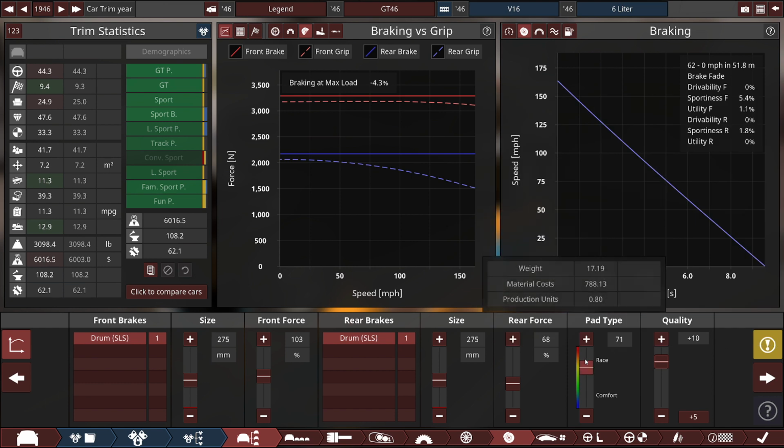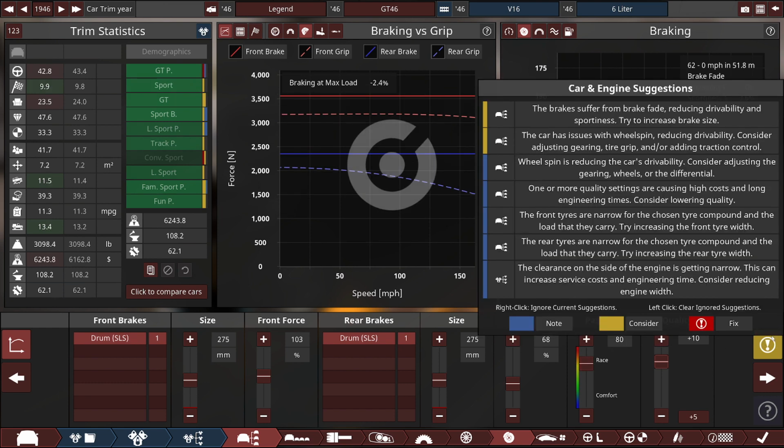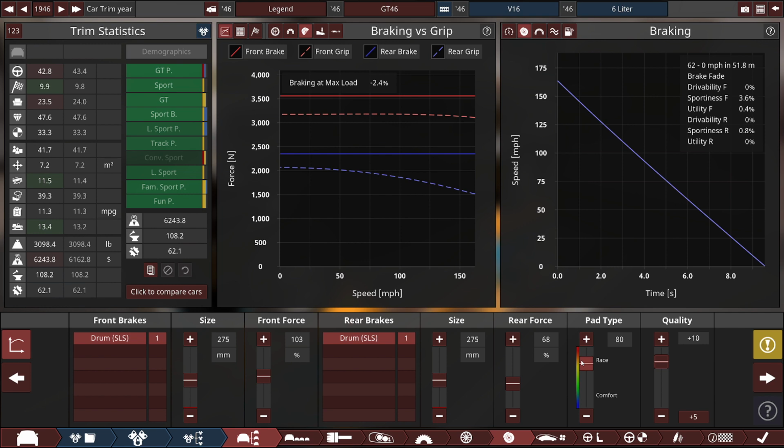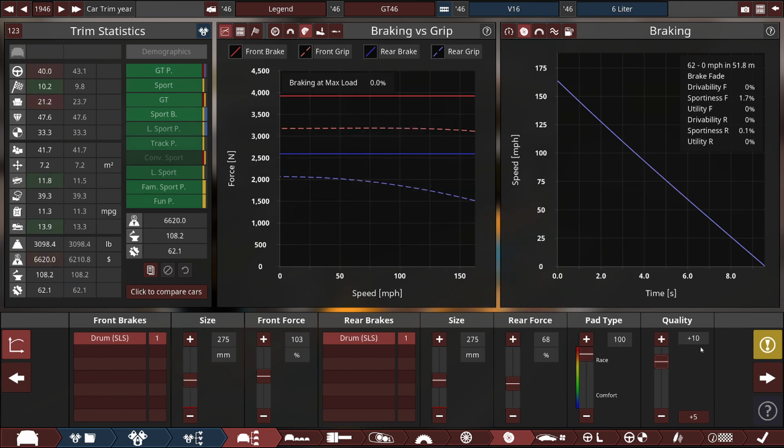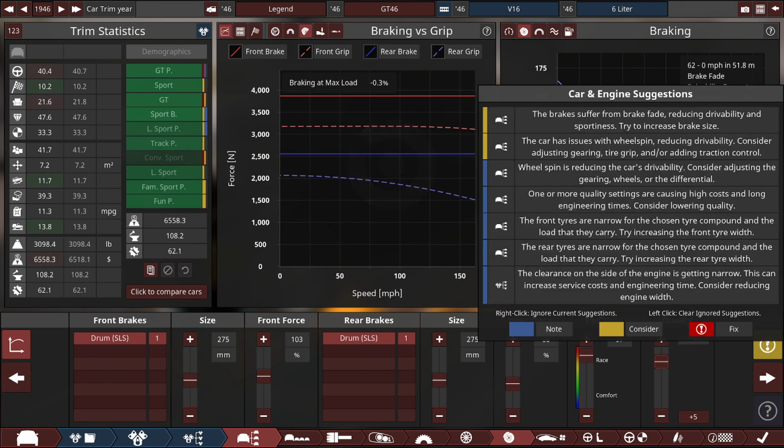Still suffering from brake fade. We're going to go up to 80 and see if that improves the brake fade a little bit. Still suffering from brake fade. That made like no difference. Even if I go completely sports pad on this, that still does not solve much of your brake fade here.